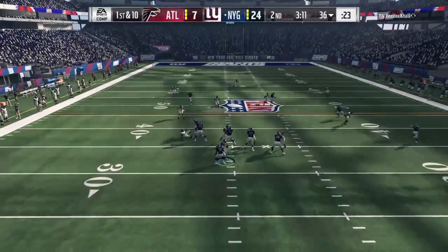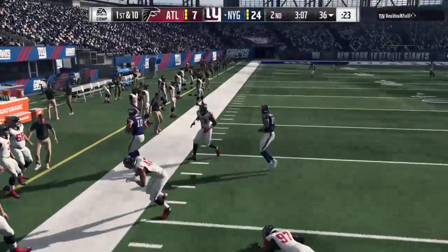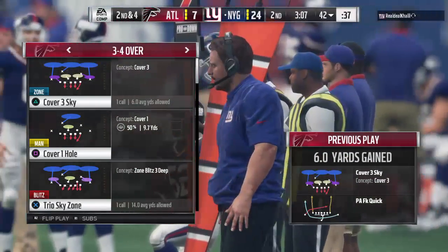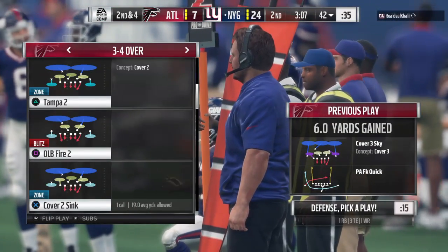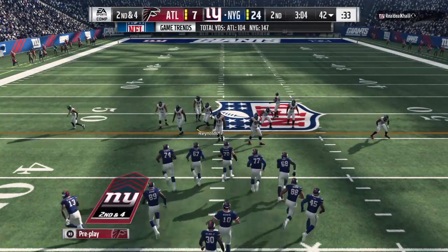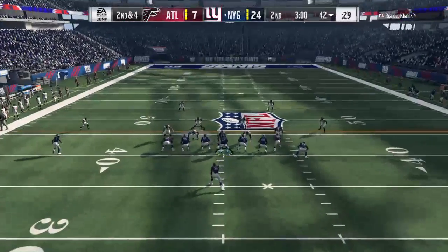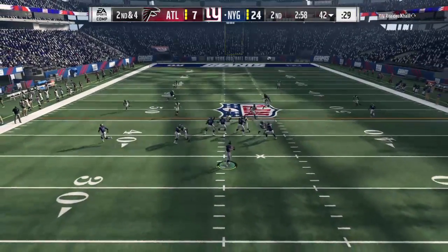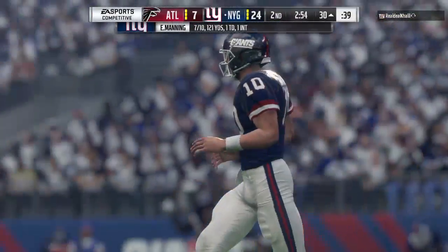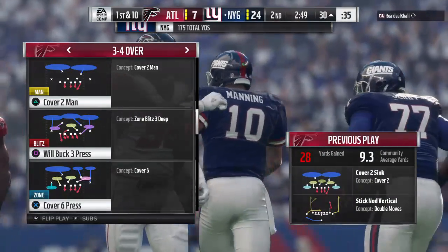Trying to shake off the interception. He'll look to throw. And he'll be out of bounds after getting this one across the 40. It's a gain of 6 on the play, and it'll bring up a second down. Manning to throw on second down. Over the middle, he's got his tight end Ingram. A really good pickup of 28 yards.